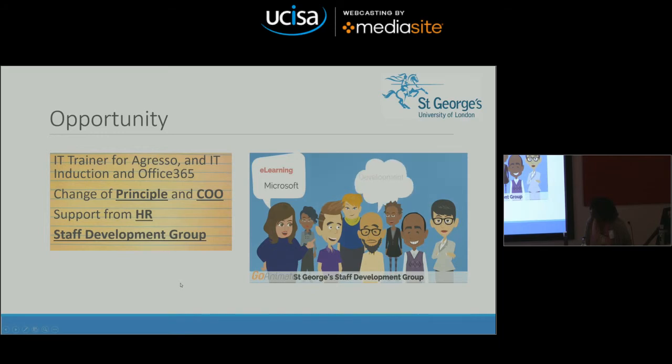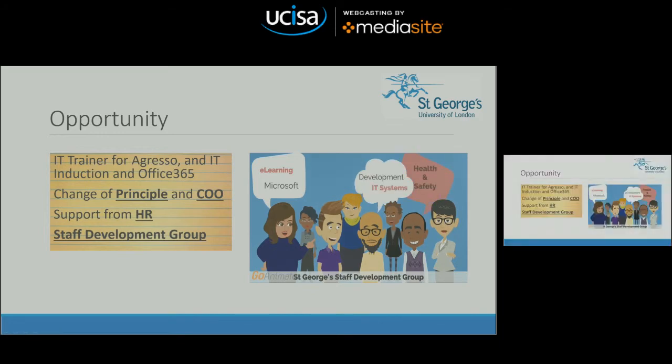St. George's Development Group. Your ideas and reflections are critical to the success of it and will inform our thinking and planning for the work ahead.